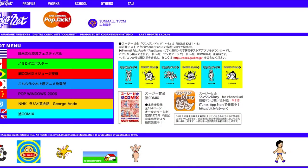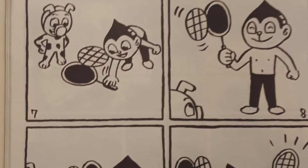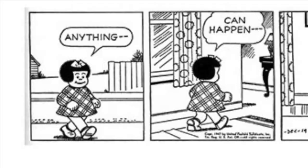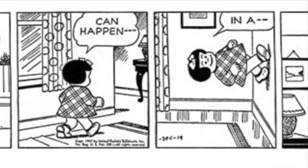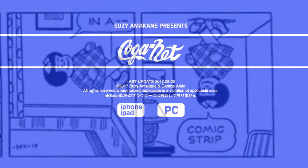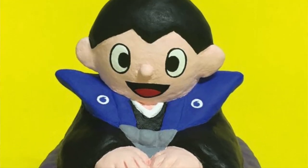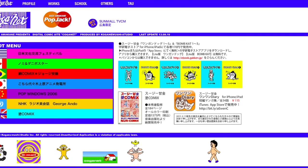This is a classic kind of cartoon, which just is the artist having fun creating a world inside of a box, creating a little cartoon world that doesn't follow any rules except cartoon rules. Here's Ernie Bushmiller in a Nancy comic showing us that anything can happen in a comic strip. There's so many wonderful examples of this. Clearly, Suzy Amakane is just into having fun. This is his website that he shares with another artist. It's full of flashing lights and zany art.